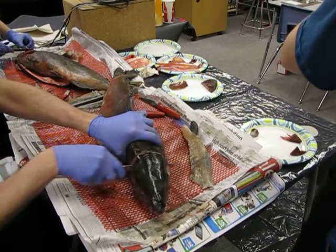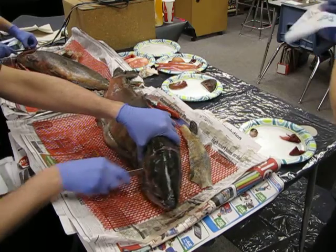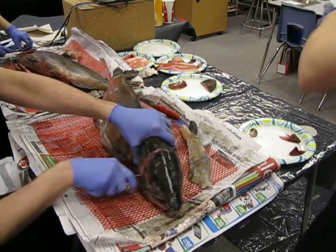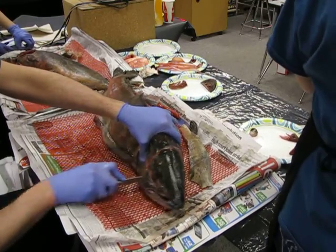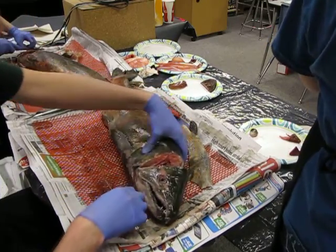I'm going to show you guys a salmon eyeball. But before I do that, Pat's trying to get the brain. So you may see him cutting the head a little bit, but just so you know that's what he's doing.